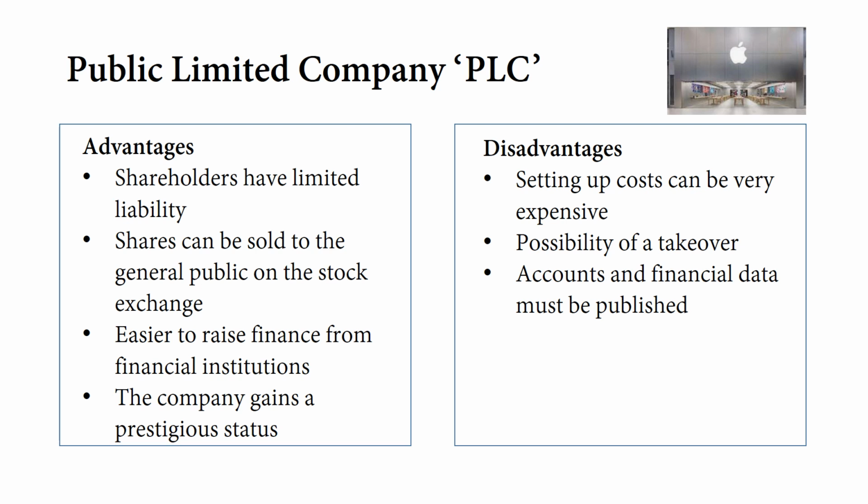However, there are disadvantages of public limited companies. One disadvantage is that the setting up costs can be very expensive, as at least £50,000 has to be issued in shares in order for it to become a PLC. In addition to this, there are other further legal and administrative costs that will need to be paid for.